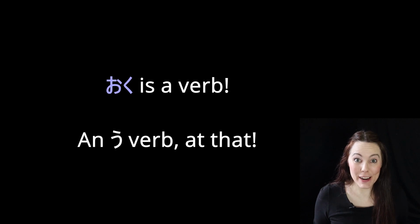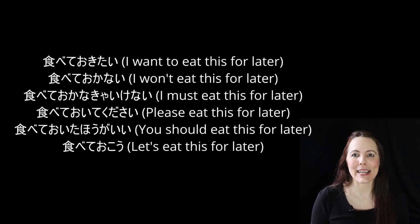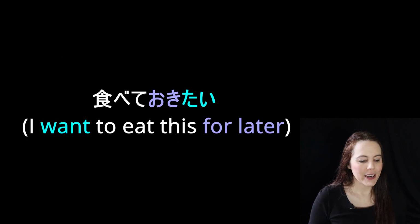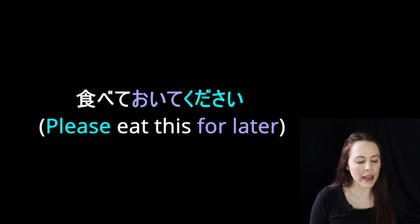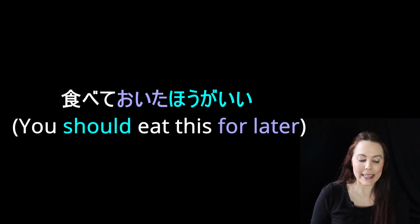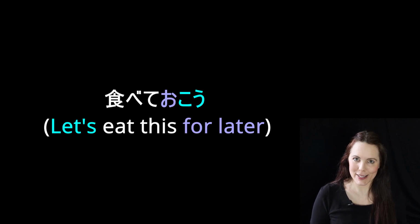Oku itself is a verb, and an u verb at that, so it is conjugated as an u verb. So here's a bunch of different ways that I can say tabete oku with different conjugations of that helper verb oku. Tabete okitai, I want to eat this for later. Tabete okanai, I won't eat this for later. Tabete okanakya ikenai, I must eat this for later. Tabete oite kudasai, please eat this for later. Tabete oita hou ga ii, you should eat this for later. Tabete okou, let's eat this for later.